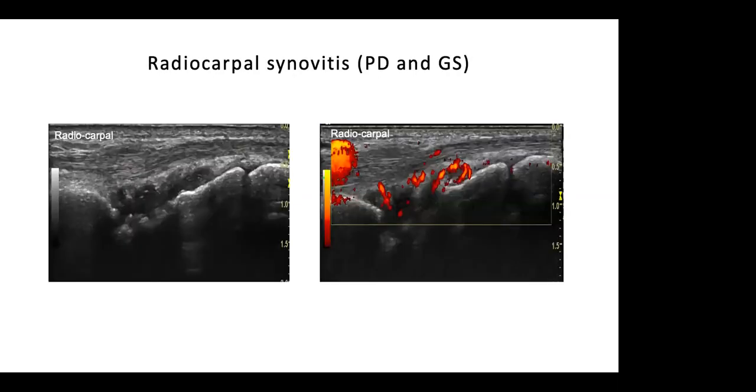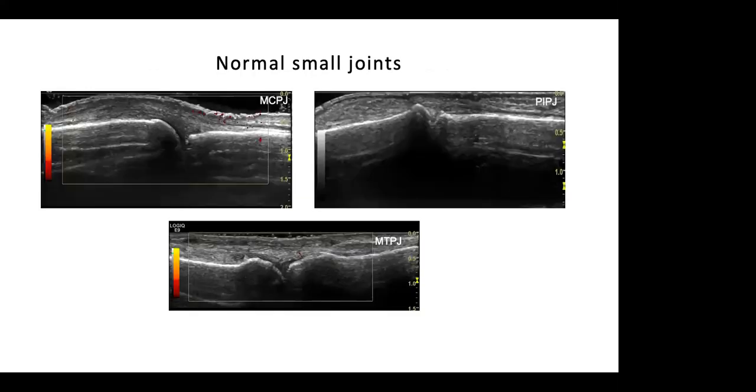Now, here is some synovitis on the left-hand side, the left image. You've got some synovial hypertrophy of the wrist, which I'm sure you can all identify. If I saw this, I would try to compress it, to see if I could compress it. I'd try and move it and see if it was movable. On the other side, you can see some Doppler activity as well, suggesting that this is active synovitis. Now, that was the wrist joint.